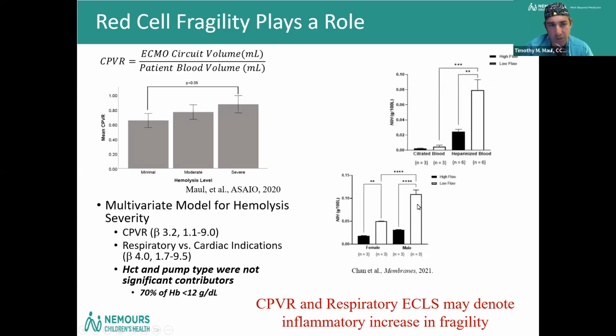And so from this, we can again see that it's these two conditions, female blood or citrated blood, that seem to increase the fluidity of the red cells, right? So if the red cells are more fluid and less fragile, then they can go through the shear fields, or they can withstand the mechanical stresses that we're imposing upon them without rupturing.